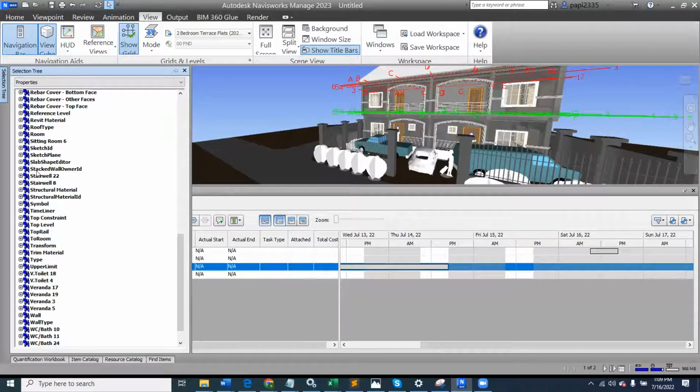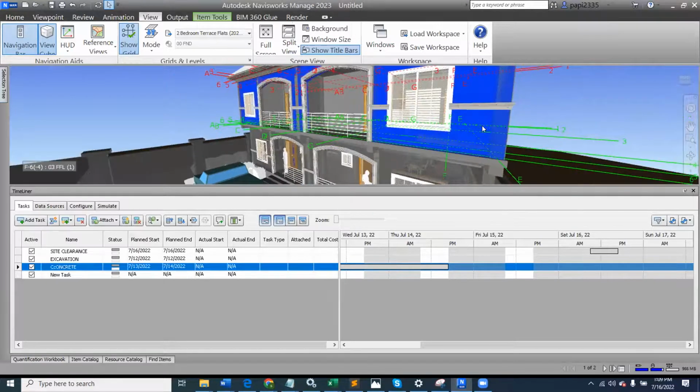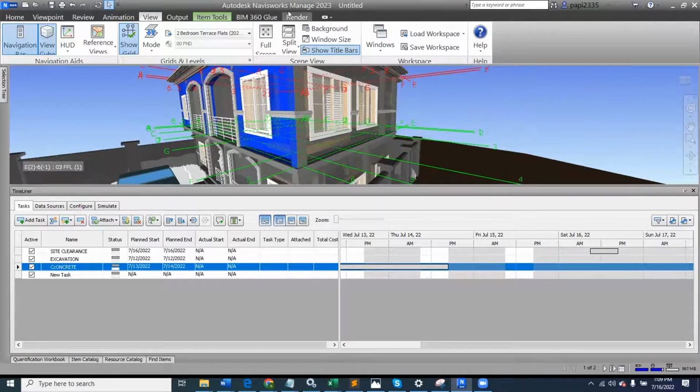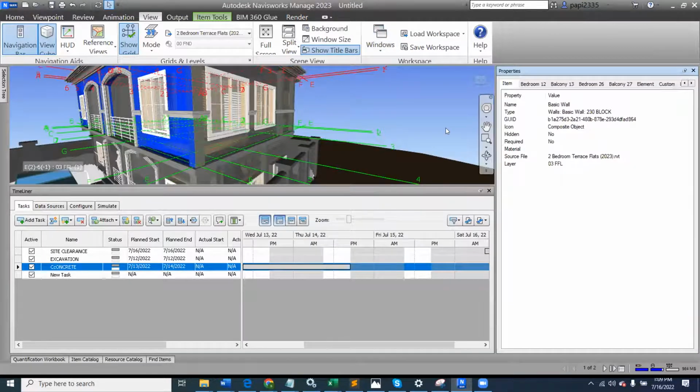What my task ID means is that when we are preparing this model, let me show you something. When you look at this model that I have here, and I'll open up the properties window to explain this. When you look at this model, it tells me that this wall I'm selecting is on layer first floor finish level 03. And then you come down further, there is something called custom. This custom is saying that this wall has a task ID of B31.